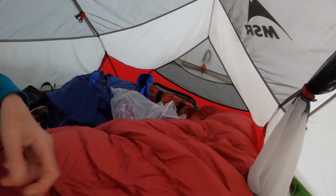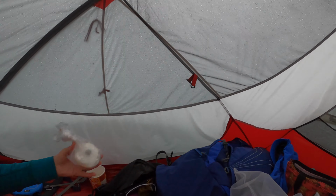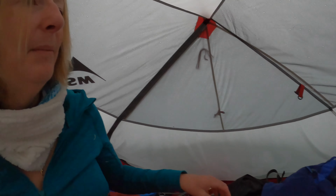So my Rab Ascent 900 sleeping bag has performed really well, so I'm really pleased with it. It's been toasty, especially my feet, they've been roasting all night, and my spray away base layers seem to have done okay as well. So I'm just getting breakfast ready, having some porridge and an Empire biscuit because I'm starving. So looking forward to that, and I'll bring you back later.